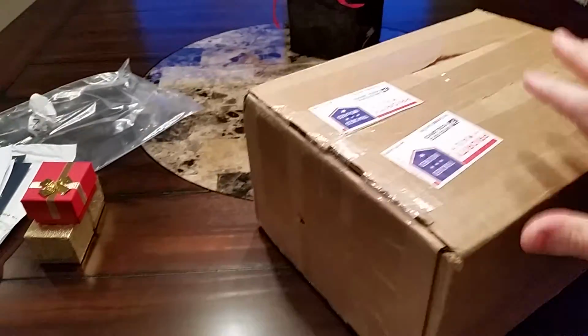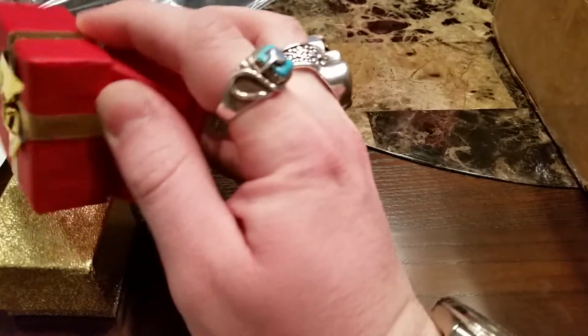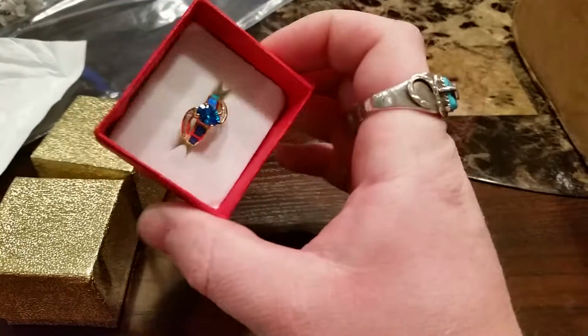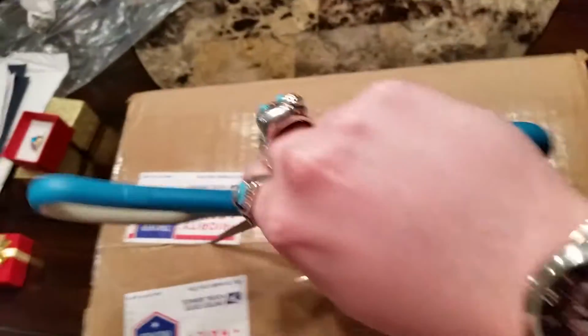One from the Board Game Geek store, and then another one that had, among other things, my mom's Mother's Day present. Yes, it is really early, but when you are as big of a procrastinator as I can be, getting it as early as possible is sometimes the way to go.